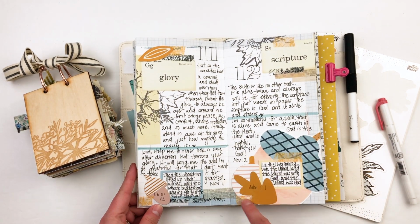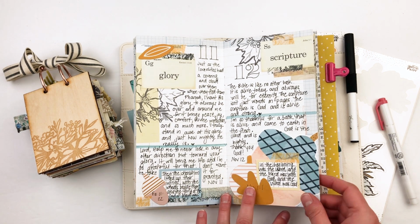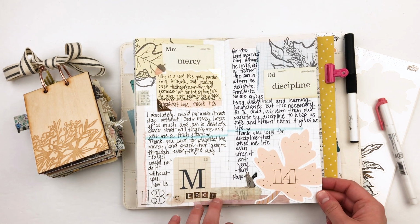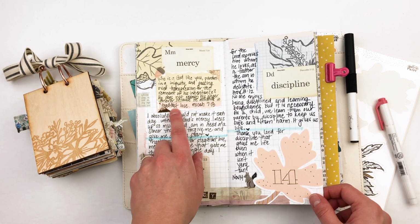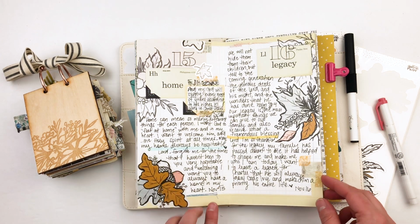I absolutely loved those giant acorns that I have in my Etsy shop, and with the little acorn die cuts that came in the kit this year, it just went together really well. Loved using these printables. They're just so much fun. Used scrap paper that I just tore the edges to give that kind of texture, and went with it.